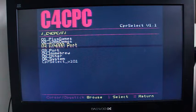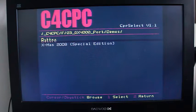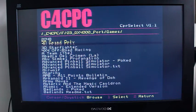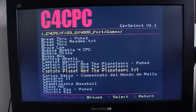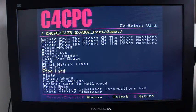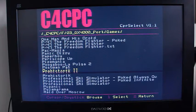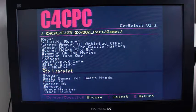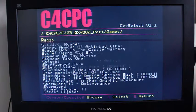Right, GX4000 port. Demos. Nah, let's come out, let's go into games. Right, here we go, excellent stuff. Now, you can see the number of games that are on this. These are basically Amstrad CPC 464 games that have been ported by clever people across this machine, which is excellent.